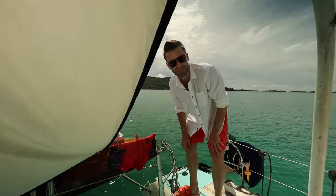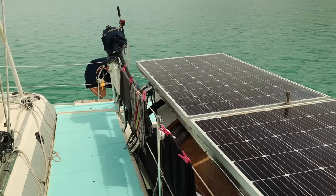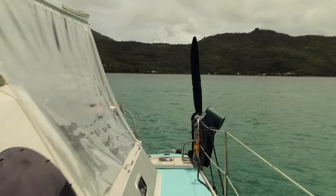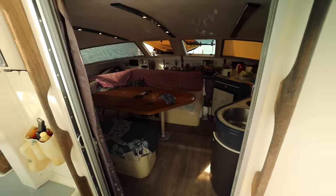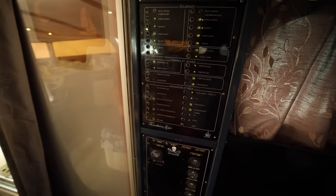Yeah, our dryer. And what is this? It's for the energy. Energy? Yeah, the electric panel control for all the energy.